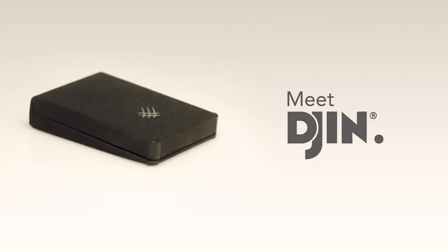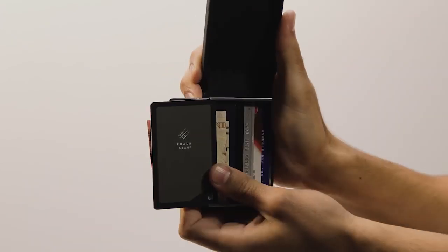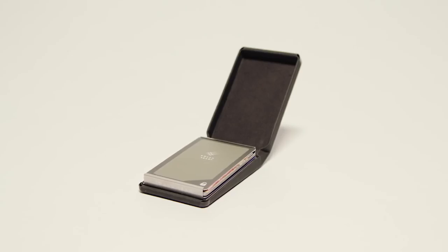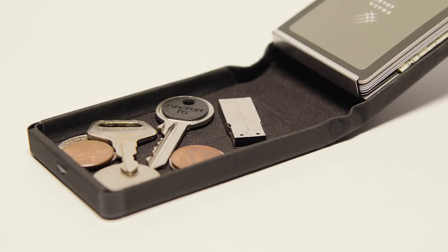Meet DJIN. DJIN has just two compartments. You can access everything you need in one swift motion. The stainless steel clip can hold 10 cards, 20 bills, or any combination of the two, so there's no wasted space. Coins? DJIN has a pocket that holds everything, from coins to keys to USB sticks.